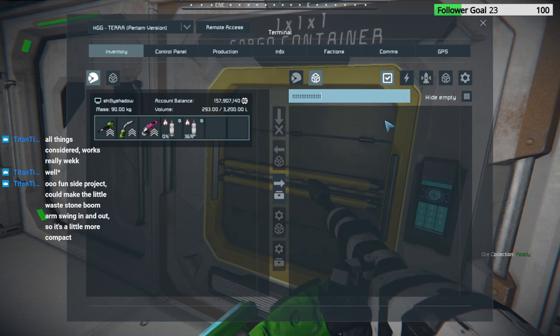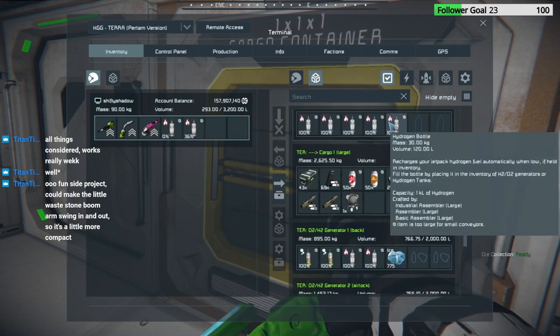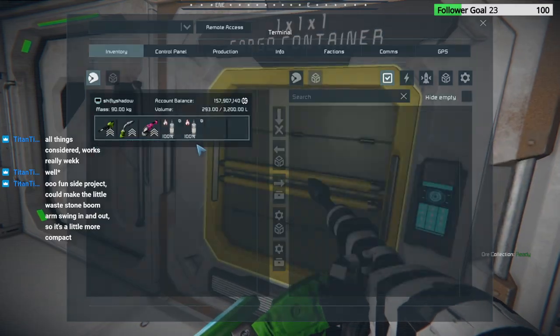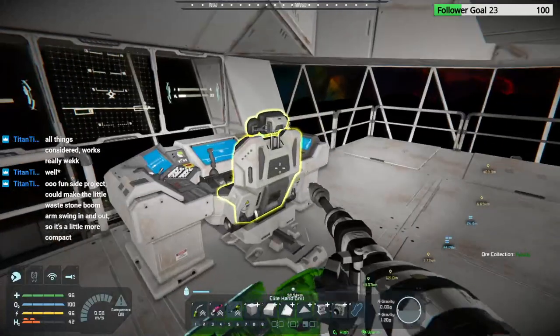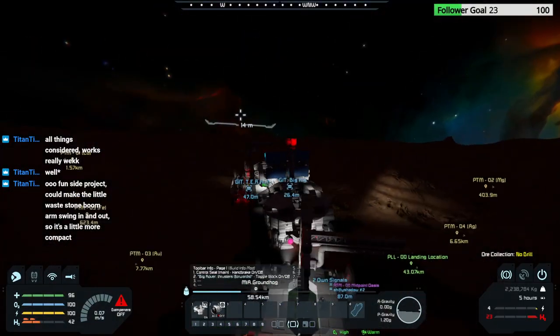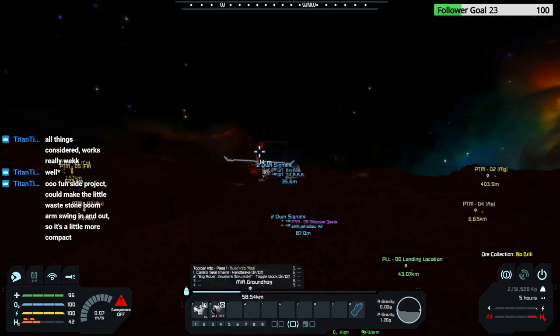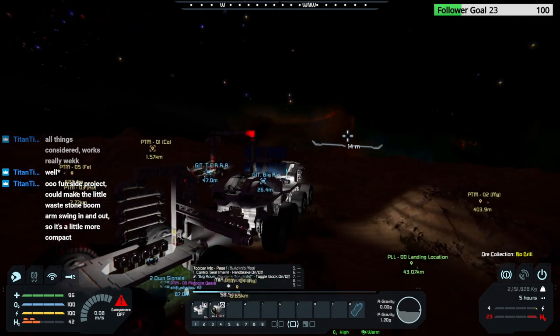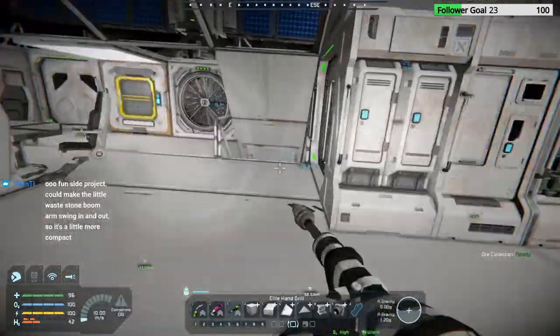Where are my tanks? Well, they're not in my cargo because they're in here. Oh! That's a good idea, actually. Have that swing in and out. That would be cool. I will do that. It's still nighttime. Maybe I'll just do that now.